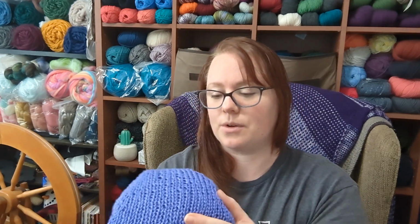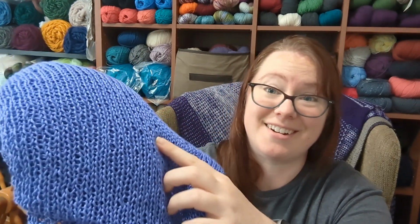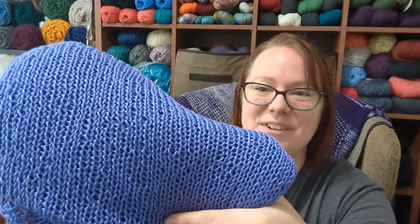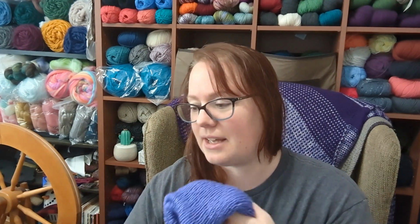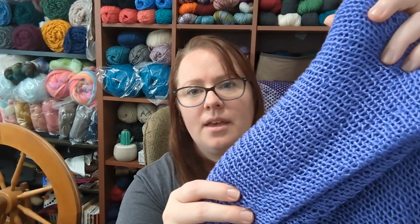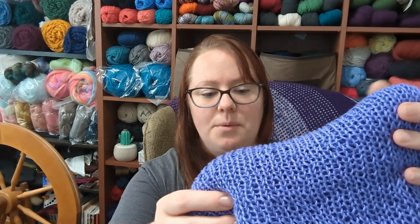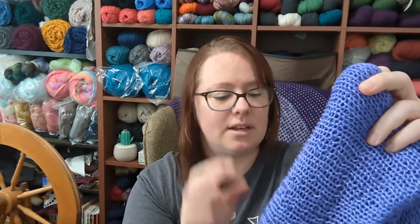It was very easy to work with, although you use very large needles compared to the yarn in order to get this very loose gauge. So I used size 10.5 needles. The pattern calls for 11s, but I felt like the 11s were difficult to work with that large of needles with this size yarn. And also it's so slippy, this yarn. So I went down to 10.5s, and I really like this gauge better.